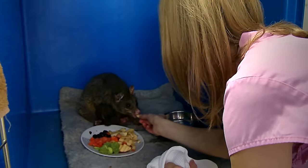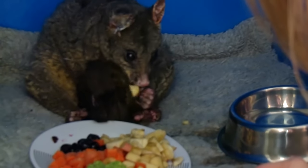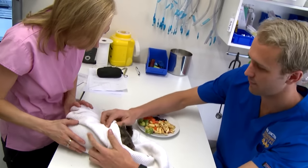What have you been eating? Oh, look at you. You look fantastic. She is a completely different possum. She's eating really, really well. This is a good sign. How are you doing? I know.